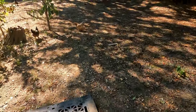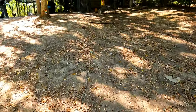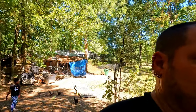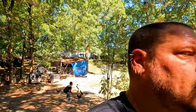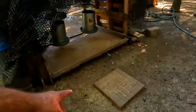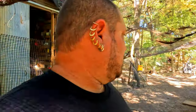Okay, we gotta water the chickens. Kirsten's gonna help me water the chickens now. We're not gonna actually water on the chickens. We're gonna feed them over here and give them some water. They do have some food from earlier still. I knew I was giving them treats today, so I didn't have to feed them a lot this morning. They still have enough food for the rest of the day too.